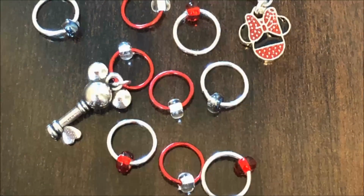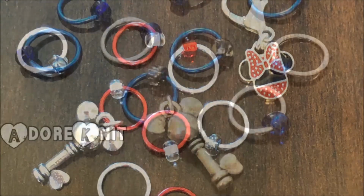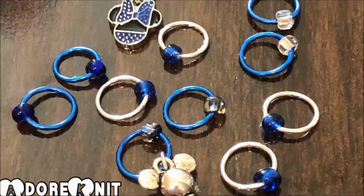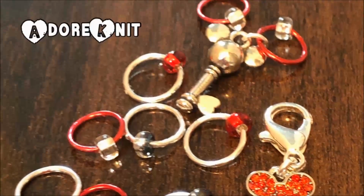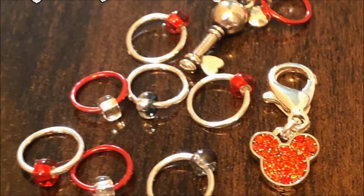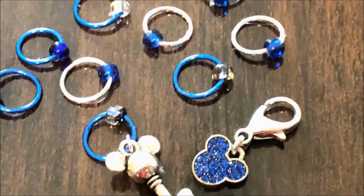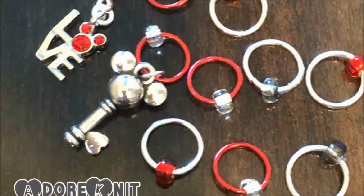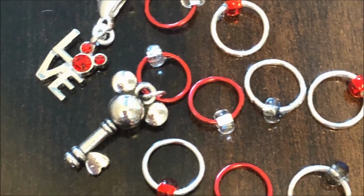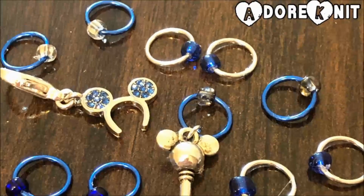Next up, we have our Minnie and Mickey sets in red and blue. So here you have the ears with the bow, the option with the blue bow. We have a red rhinestone, sorry the color on that picture is off, but red stone mouse head. Here's a blue stone mouse head. They're very sparkly and cute. I love Mickey, I like that one a lot. And a set of mouse ears.